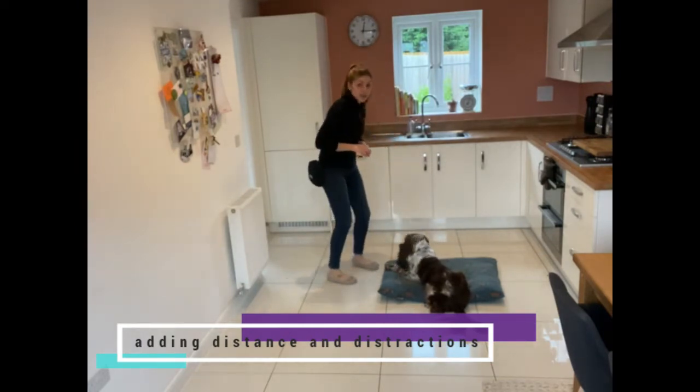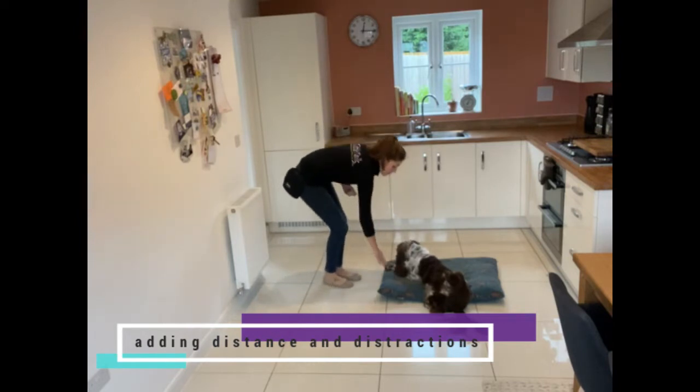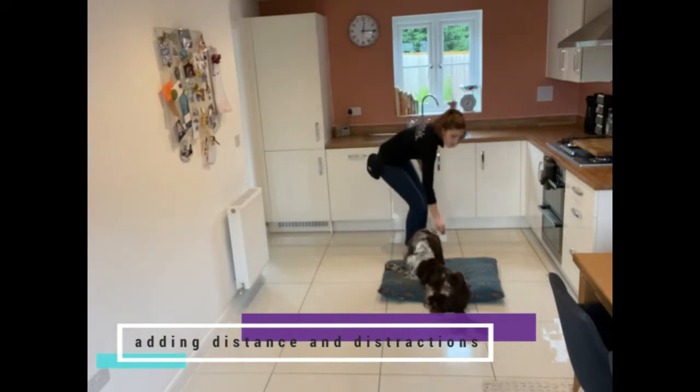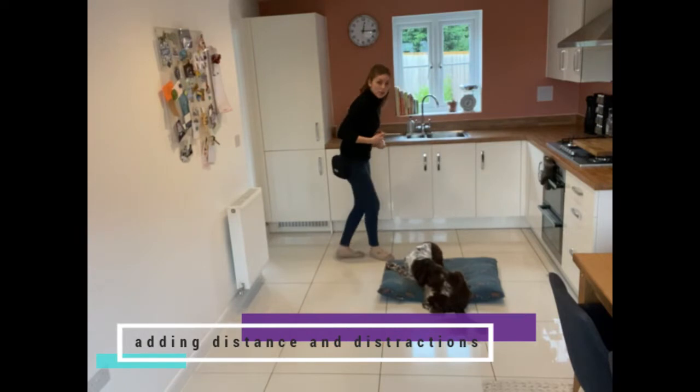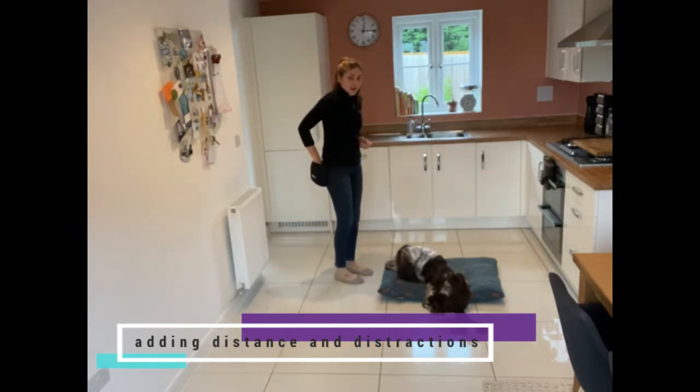So some of you are just going to literally start off with really quick, rapid fire treats, letting him know that that is where you want him. Even though I'm moving a little bit, I still want you to wait there. Once you've started doing that and your dog's going, okay, I understand that, what you can start to do is add in bigger steps, okay?